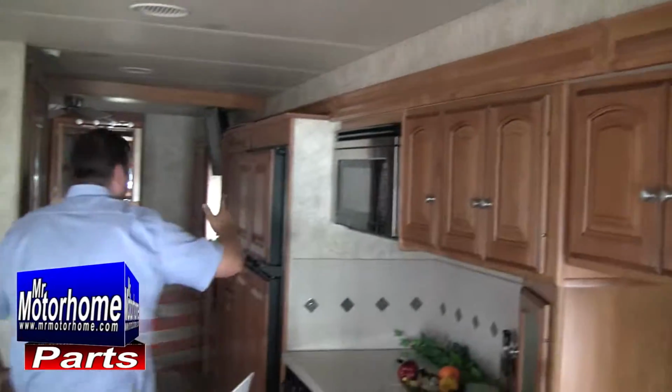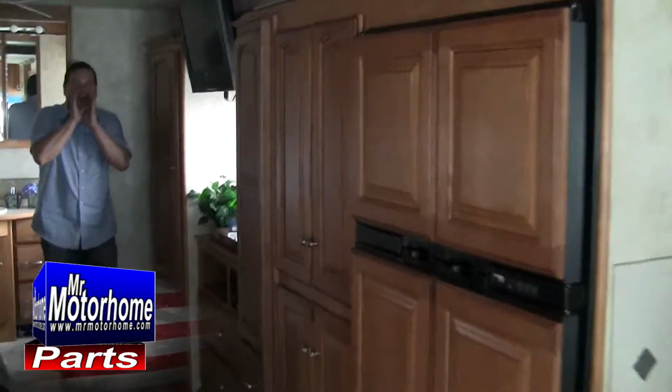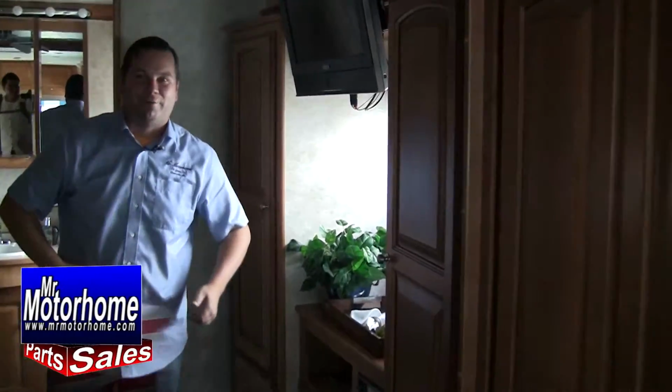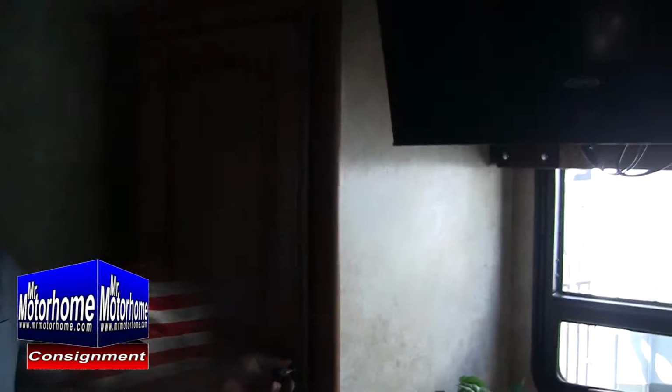Now this slide goes for so long. It's from all the way here all the way back. Echo. You need the Hubble Space Telescope to see the end of this slide out. It comes straight all the way into the bedroom area, where you have nice storage right here at the end of the slide out. And this is truly a big, massive slide out.